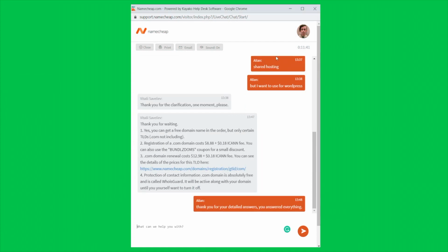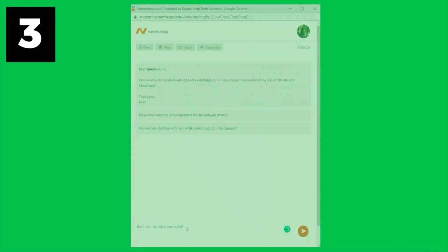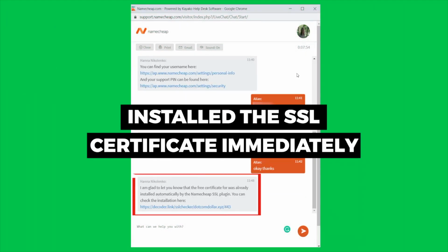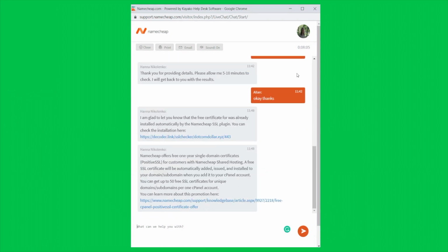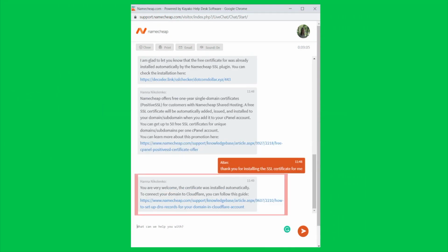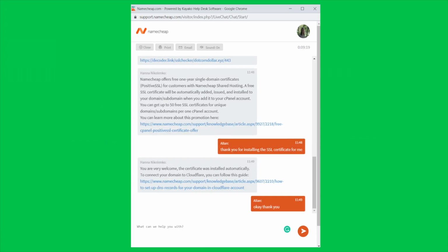I was very happy with their service here. And for the third question, they were willing to help me out right away and installed the SSL certificate immediately. For Cloudflare, they gave me a custom guide and stayed online until I was satisfied and able to install it. They were very quick and knowledgeable in helping me out here also.